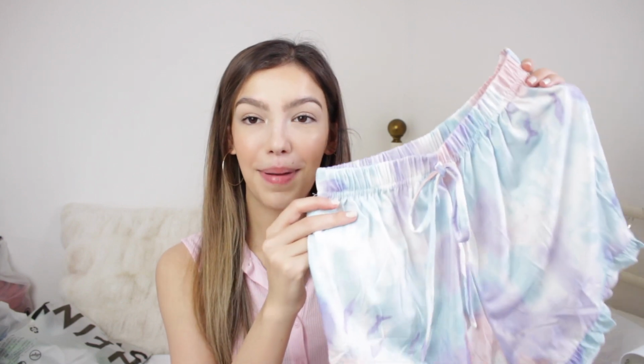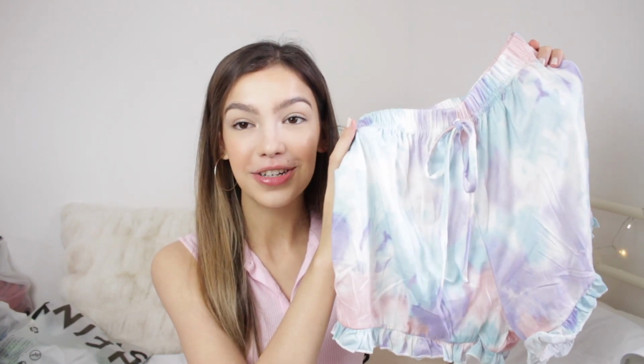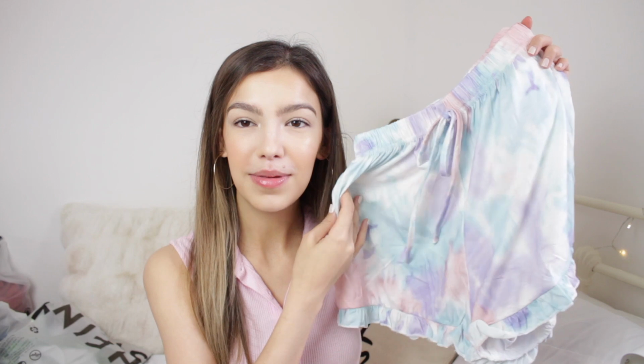Next, I got a cute little pajama set, so I felt like I couldn't do such a huge haul without at least getting one set of pajamas. So they are these little pastel tie-dye frilly shorts, which are just so adorable. I can't get over them, and the quality is really nice as well. I thought they fit really well, and they just make me feel like a little unicorn really. And I don't really have any pajamas like this.